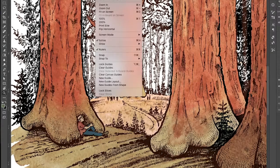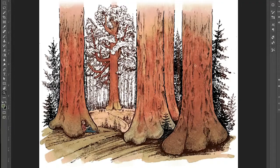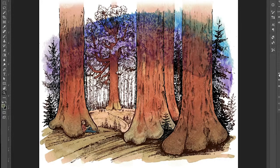Now I'm going to once again view this as it fits in the screen to go to the next thing that I did. By the way, I'm skipping some of the steps I normally take because otherwise this is going to be really long. So here's again the watercolor that I put in this area that covers the trees.